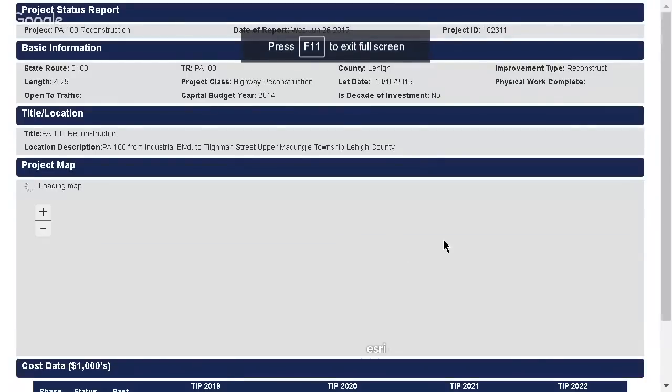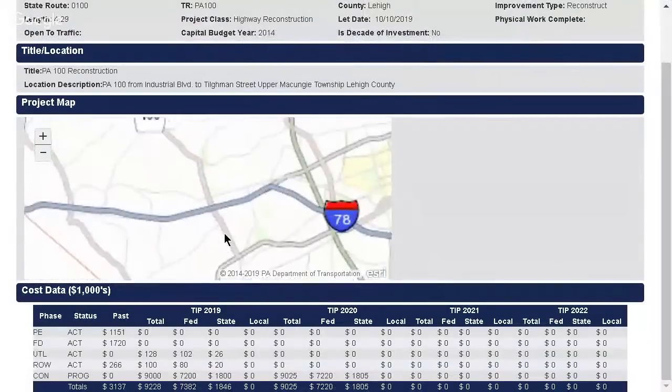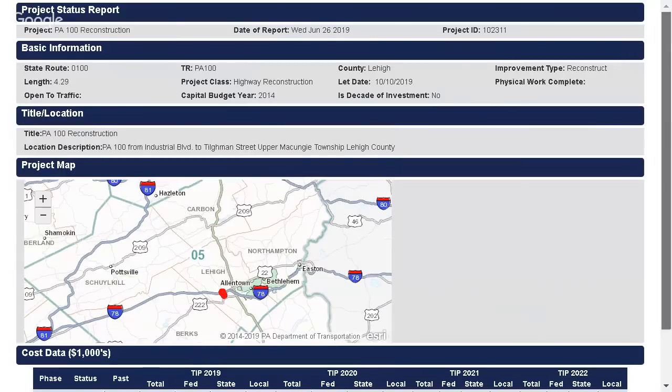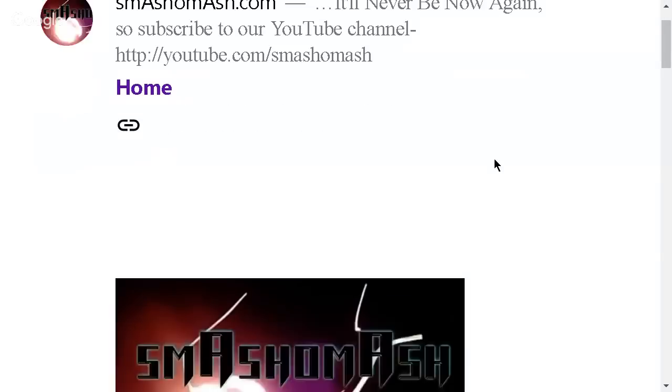Let's see if this loads. So she actually sent me a map of the job, which includes the intersection that I'm talking about. How do you like that? So shout out PennDOT. Nice job, PennDOT. Who thought a bureaucracy would be so efficient?